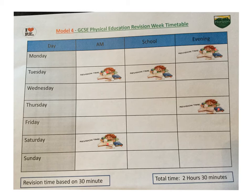One, I guess a 2.5 hour one, so this may be a little bit more supportive towards your needs. Again, these are only suggestions. You've got all the other subjects as well to consider, but this may be an easy way of structuring or planning your revision, particularly in the PE subject.